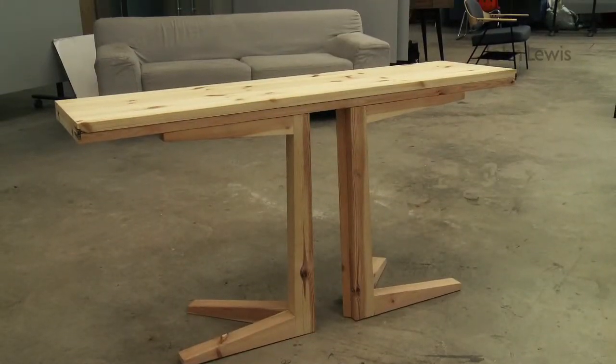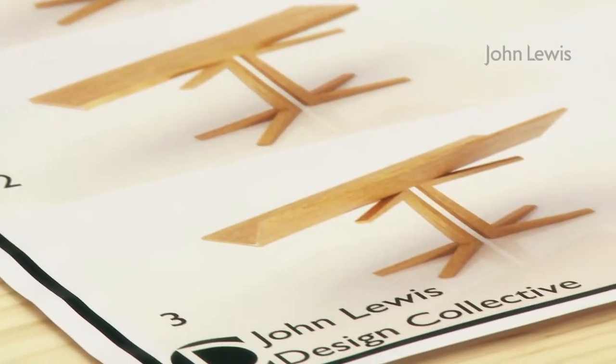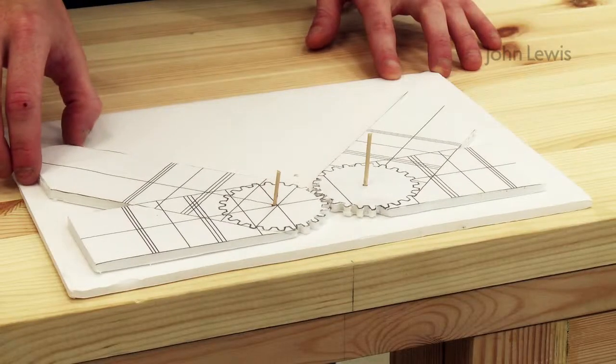The inspiration for this table was that I wanted to change people's perceptions of folding or collapsible furniture. Often it can be perceived as quite cumbersome or awkward, and I just wanted to design something that would be very simple, sturdy, and quite elegant to move and use. The philosophy behind this is that you can avoid cumbersome mechanisms and avoid visible fixings on the table. It uses traditional joinery techniques in quite a new way to create something that's really reliable for the consumer.